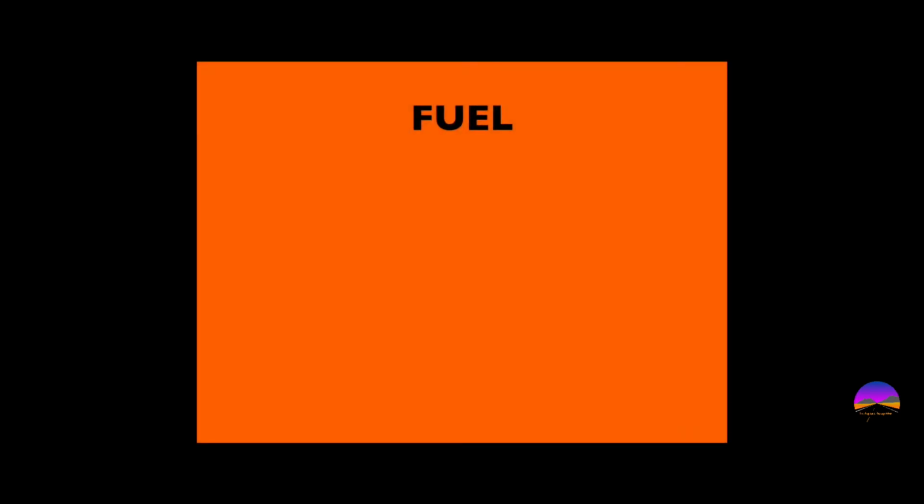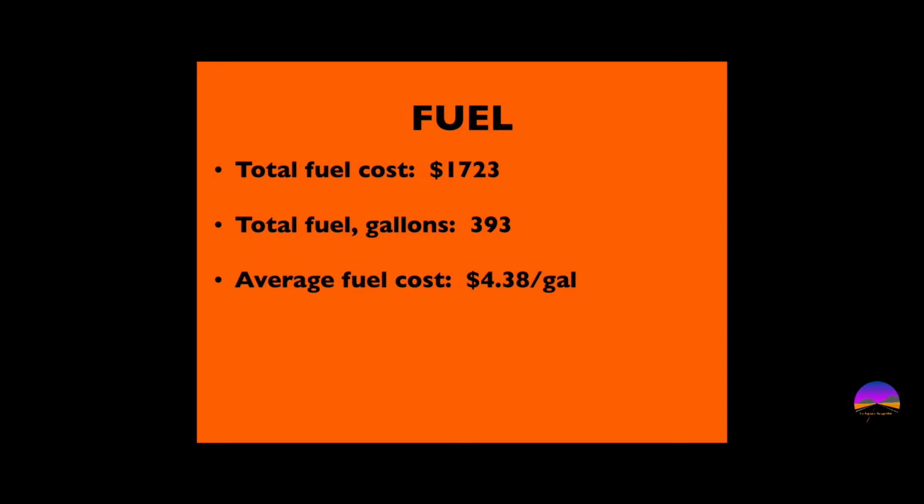For fuel, I spent $1,723 for 393 gallons of fuel. The average fuel cost was $4.38 per gallon. My average fuel economy was 8.3 miles per gallon.